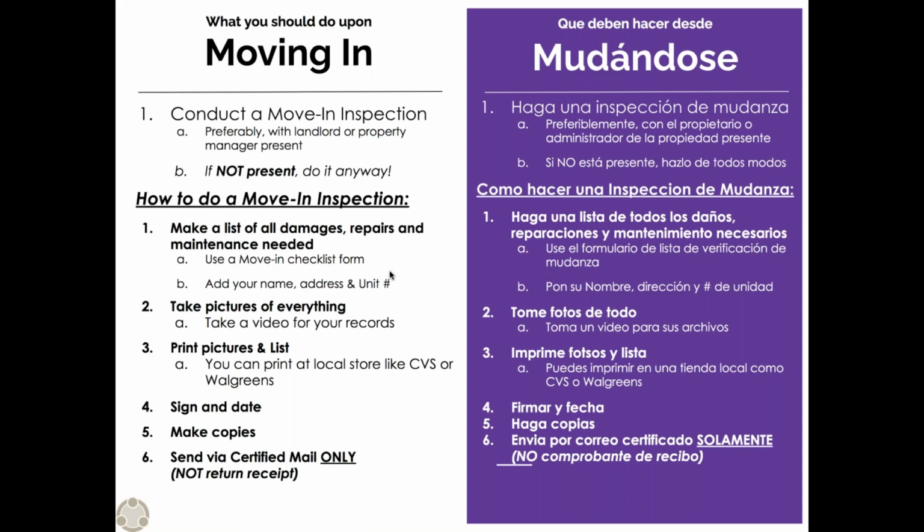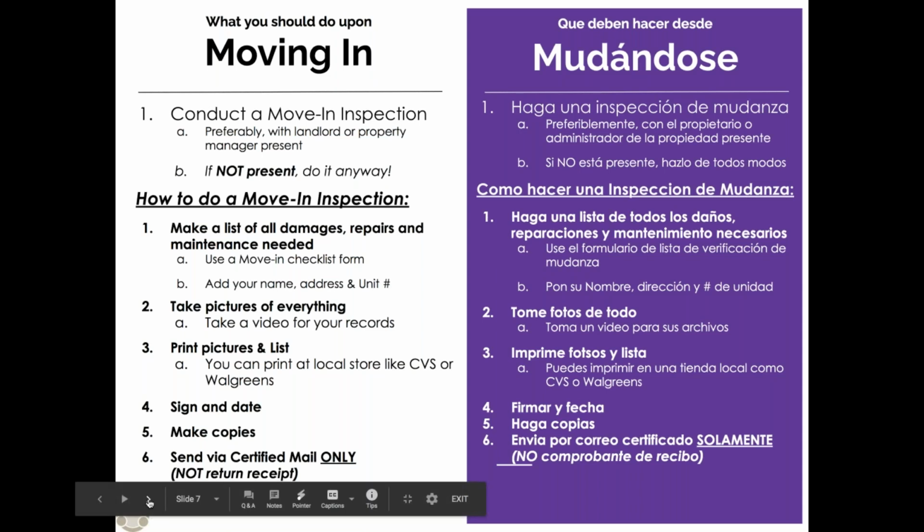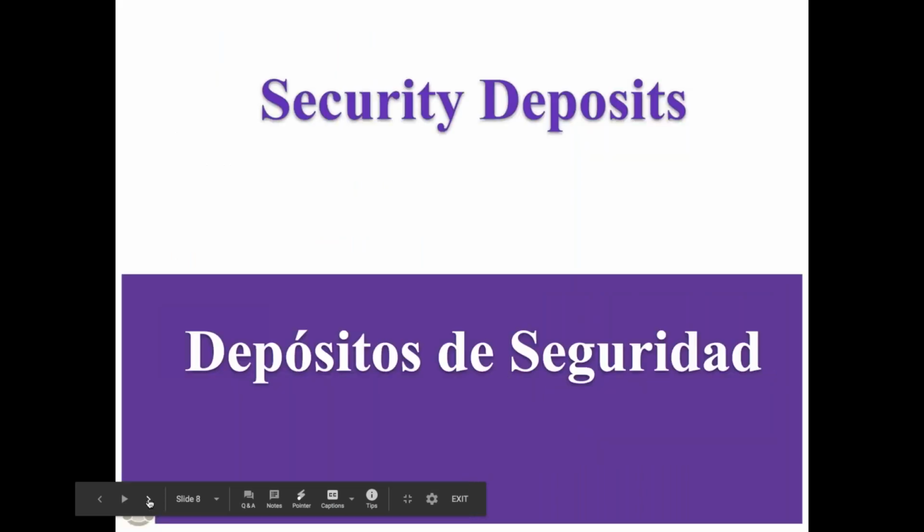It's like make a list of all the damages and repairs, take pictures of everything, print the pictures and the list, sign and date it, make copies, and then send it to the management or the property owner via certified mail, so that you have a record of the condition that the apartment was in when you moved in. And this is good to help protect your security deposit later on down the line when you move out.